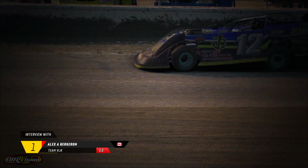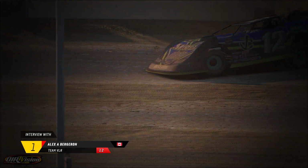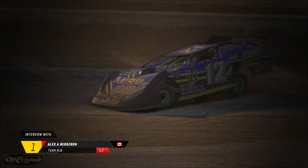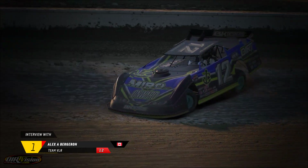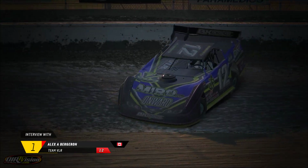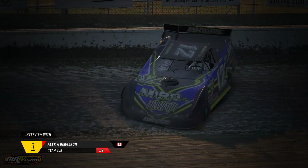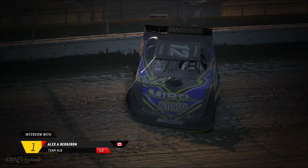Maybe I was there if a restart would have come, but I just didn't look in my mirror and just tried to deal with the lap cars there at the end, being patient with the lap cars and just do my line up top. And I didn't want to try the bottom because my car was a bit too understeery for the bottom, so I decided to stay up top, and it worked out for us. So pretty happy with the result tonight.